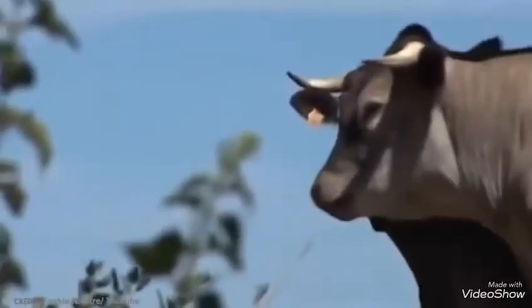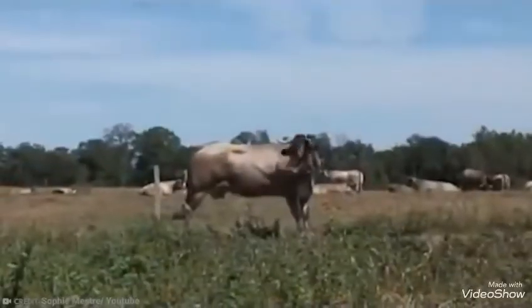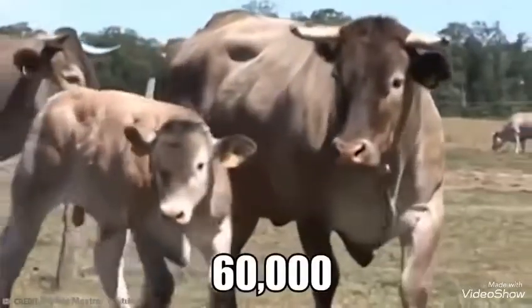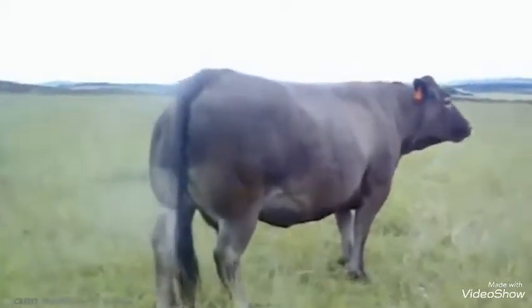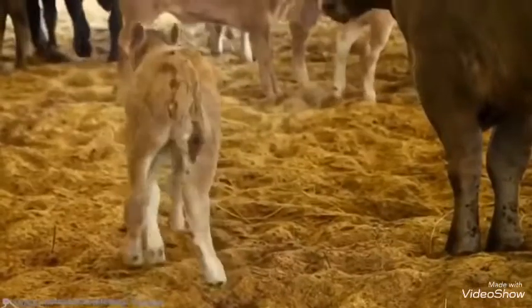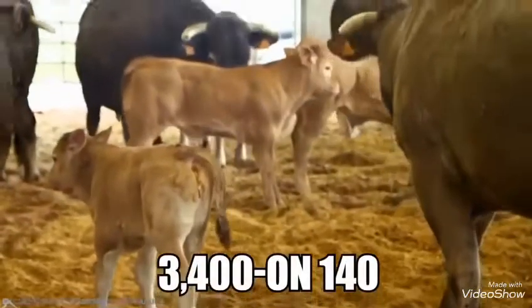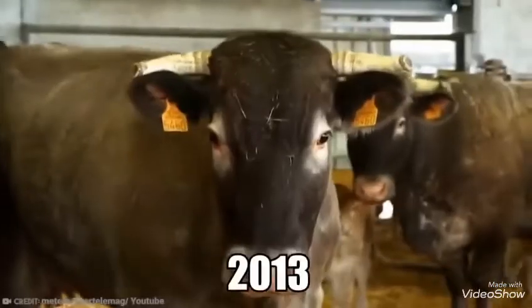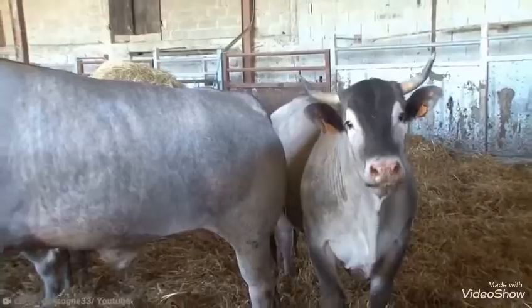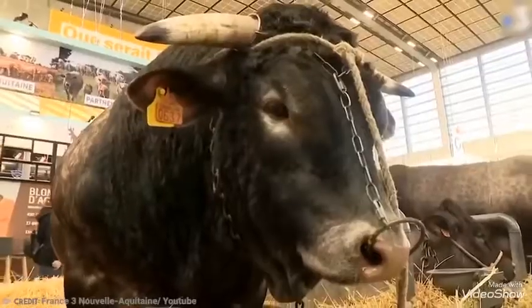Even though they've got a lot going for them, their numbers have long been in decline. In 1940, there were around 60,000 of them, but that had dropped to just 700 by the 1970s. With conservation and recovery efforts, that number rose to about 3,400 on 140 farms by 2013. They are also found not only in France, but in Spain, Chile, the UK, and Australia.